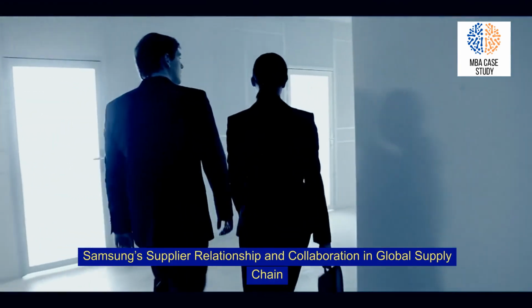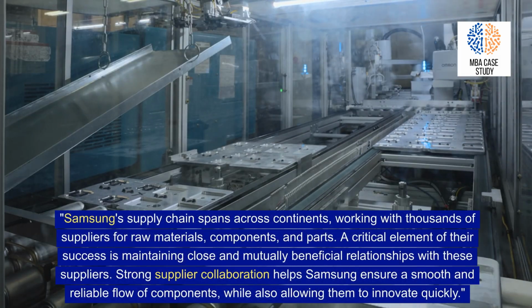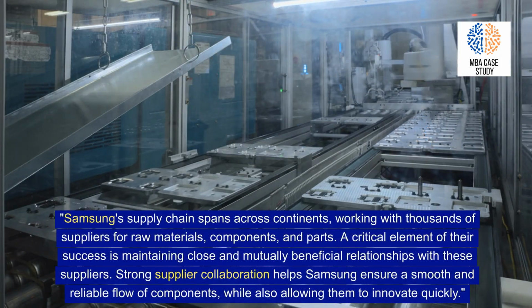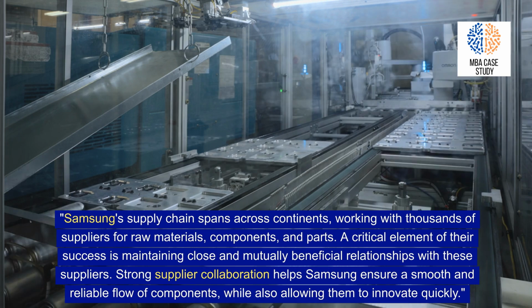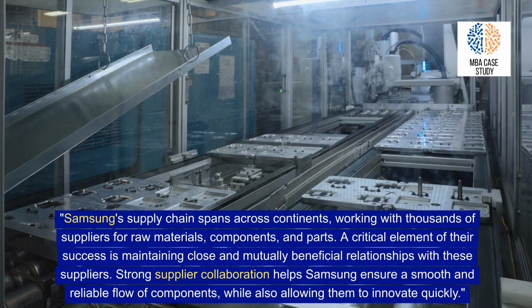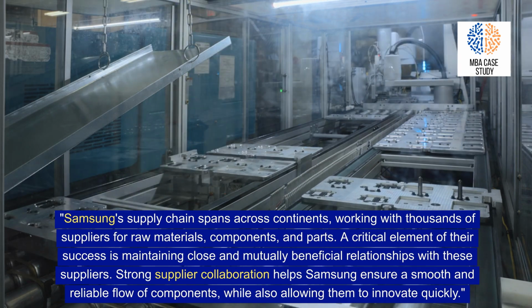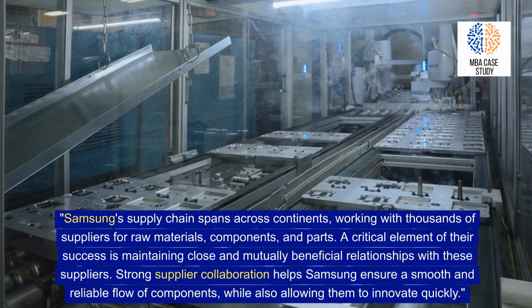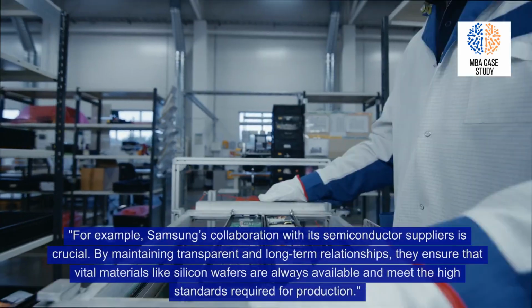Samsung's supplier relationship and collaboration in global supply chain. Samsung's supply chain spans across continents, working with thousands of suppliers for raw materials, components, and parts. A critical element of their success is maintaining close and mutually beneficial relationships with these suppliers. Strong supplier collaboration helps Samsung ensure a smooth and reliable flow of components, while also allowing them to innovate quickly.